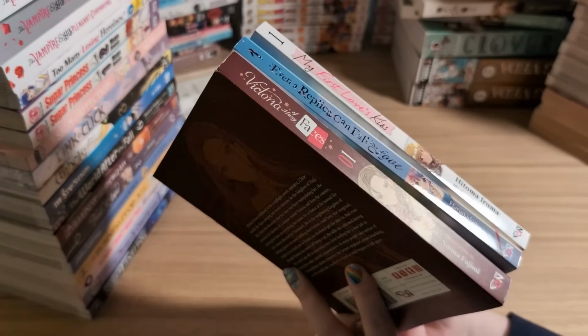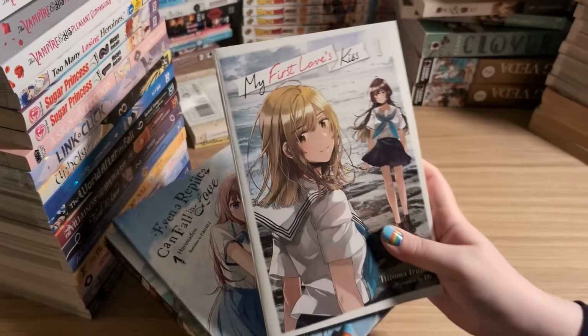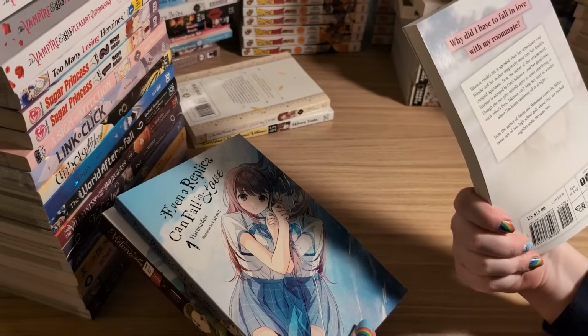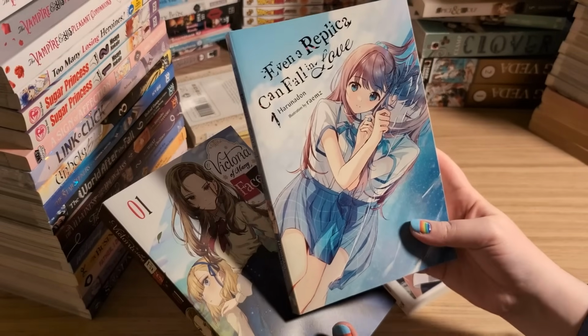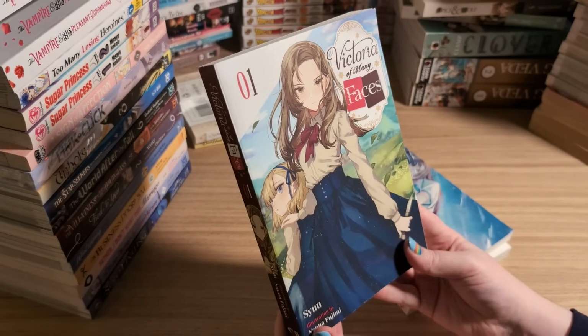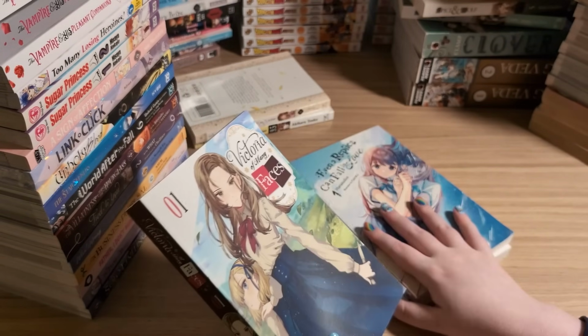Then we have 3 light novels that I have not had a chance to get to. First we have My First Love's Kiss, which I believe is a GL series from the author of Adachi and Shimamura. We have Even a Replica Can Fall in Love Volume 1 and Victoria of Many Faces Volume 1. I have seen lots of good reactions to this one. I haven't seen too much about the other 2.